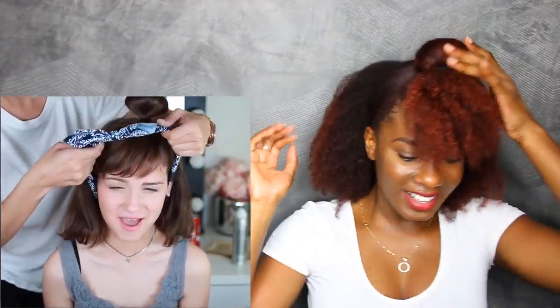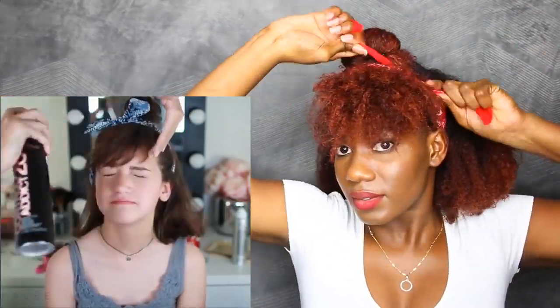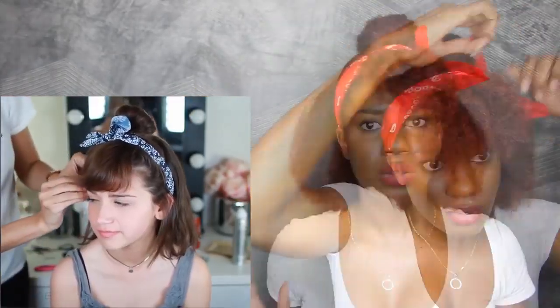So then I pin the piece off to the side, and it secures the bangs. I got this little headband at Forever 21. I got my bandana from the wholesale. And then just pin the headband to the hair, and it's just like bangs for the day. But you don't have to commit. Isn't it wonderful? Well, damn. I really wasn't expecting this one to work out. Nice one, Laura. Nice one.